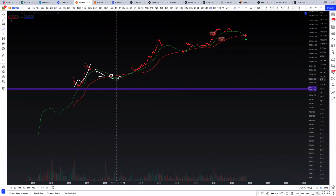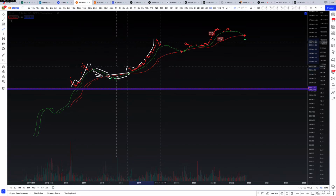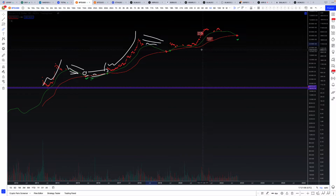And then there's this kind of neutral pattern right here, just like the neutral pattern right here. And then we finally have our golden cross. And then we get above, and then we go on our bull rally. Then same thing. So now we have our neutral pattern here where we're kind of stuck in here. And then we had our death cross right here.